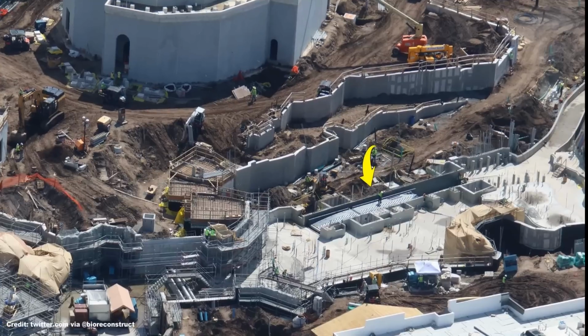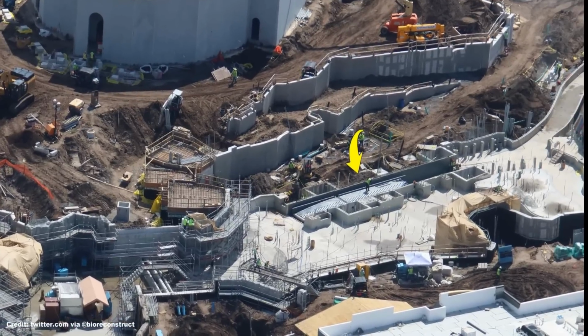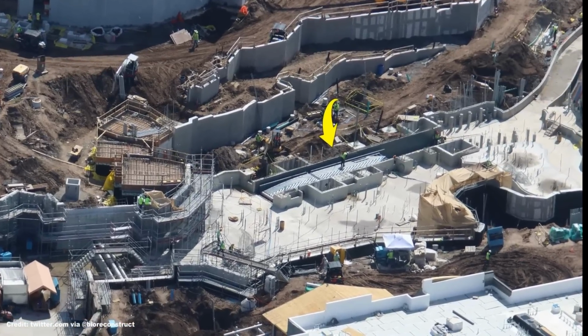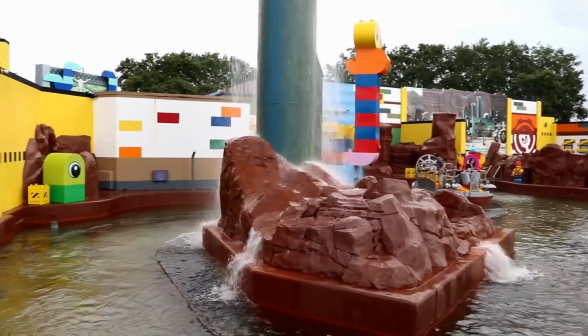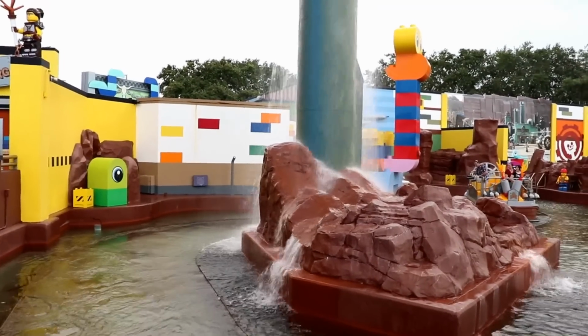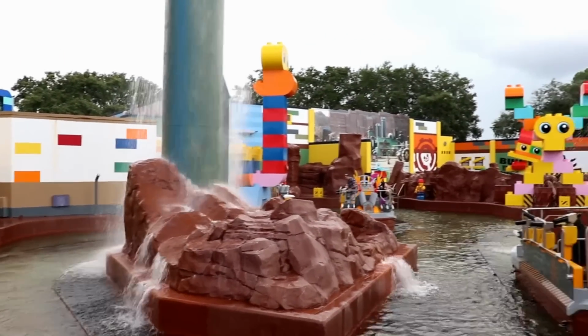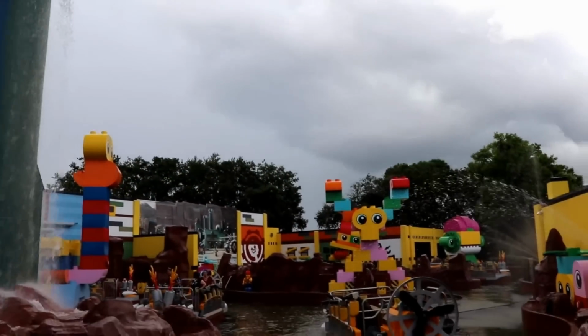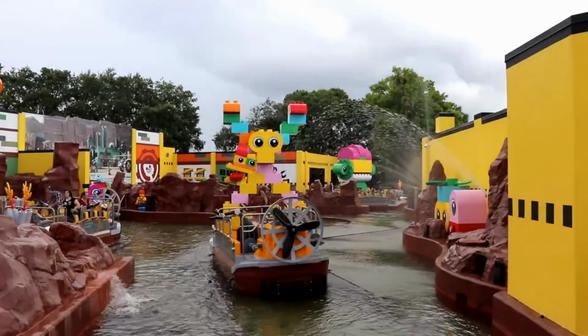Another attraction that will be in this land is rumored to be a boat ride. Work is being done on the decking for the station. This will be an interactive water ride. It could be built by Mack Rides. They built the one in Legoland Florida, when it was the Quest for Chi and was later rethemed to Battle of Bricksburg. If it's anything like the Battle of Bricksburg, you will get soaked on this ride.